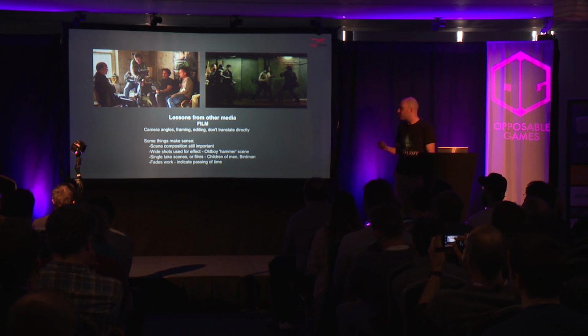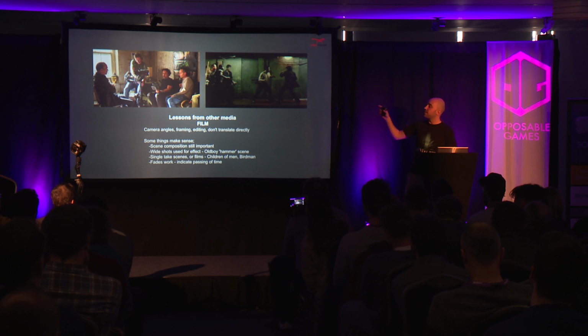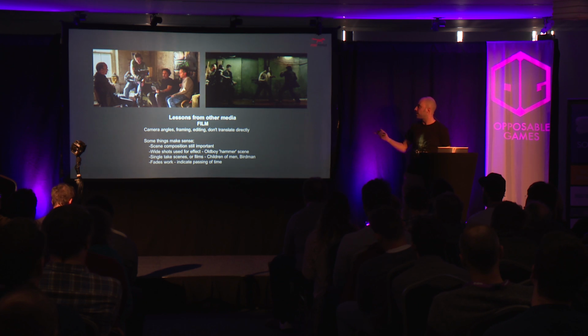But things we can take from it: scene composition, the way a scene is around you, the way it directs your eye, the way it tells that story is still important. That's an important bit of storytelling we can do. Wide shots. Now, this film is Old Boy. There's an extended long scene, all shot from a single angle, where it's a fight scene. The camera moves up and down the corridor, but essentially it's a single shot, the entire scene. No cutting. It's amazing. And it shows that you don't have to have editing.